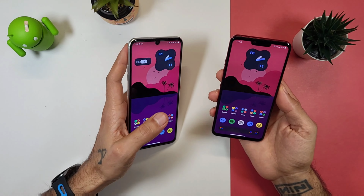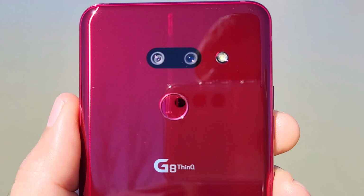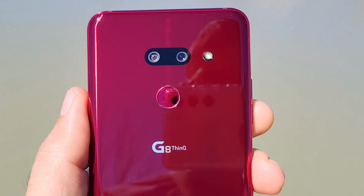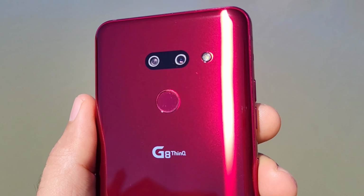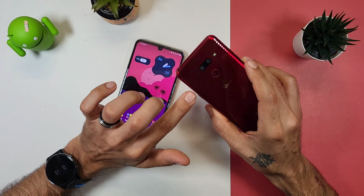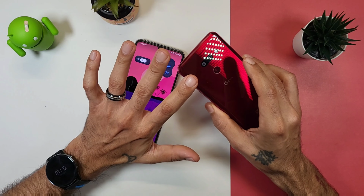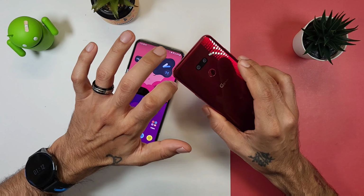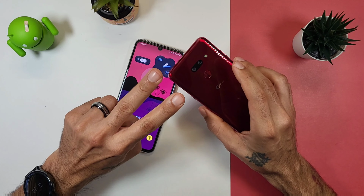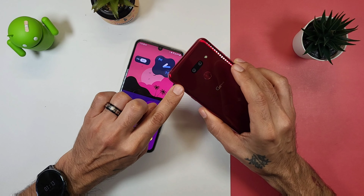Going on over to the cameras, the LG G8 has 2 rear-facing cameras on the back. Obviously, you get a 12 megapixel main sensor with an aperture of f1.5. It does have dual pixel PDAF, OIS, and then you get a 16 megapixel ultra wide with an aperture of f1.9. No autofocus on that lens. There are different versions of this. The global version had an extra telephoto sensor on the back, but this is the American version, so you only get those 2 sensors. You can record up to 4K 60 frames per second on the rear, so that is fantastic news.